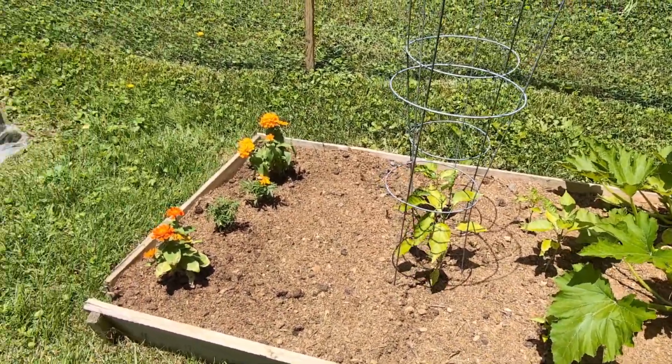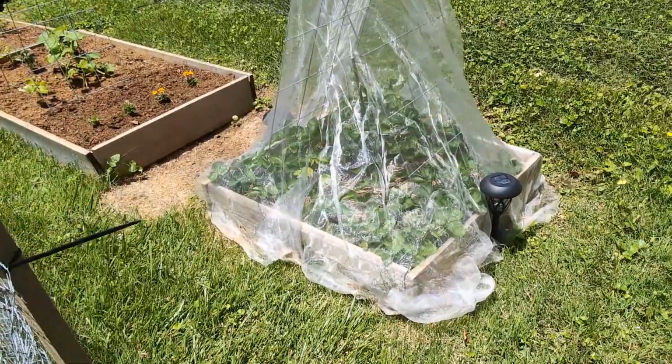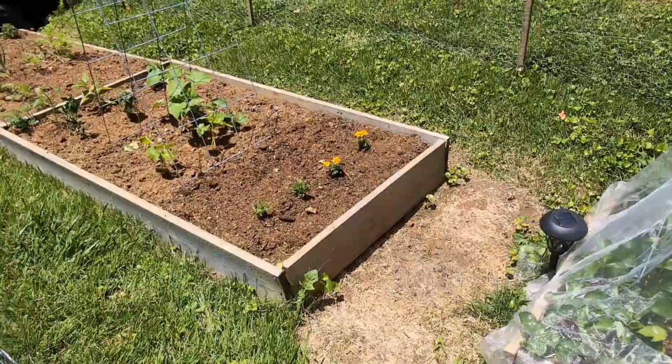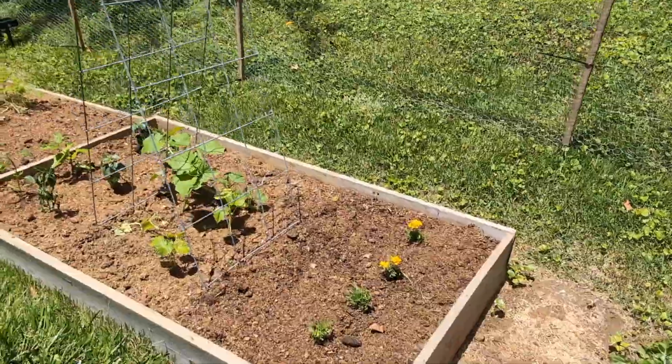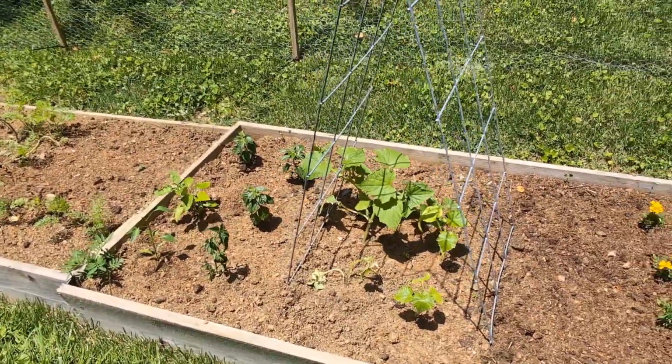And then here I have some peppers, some zinnias, and this is my strawberry patch that we got several strawberries from this year. And then I have some more zinnias, and I also had some radishes and carrots and onions planted all through here, but the mold took care of that.